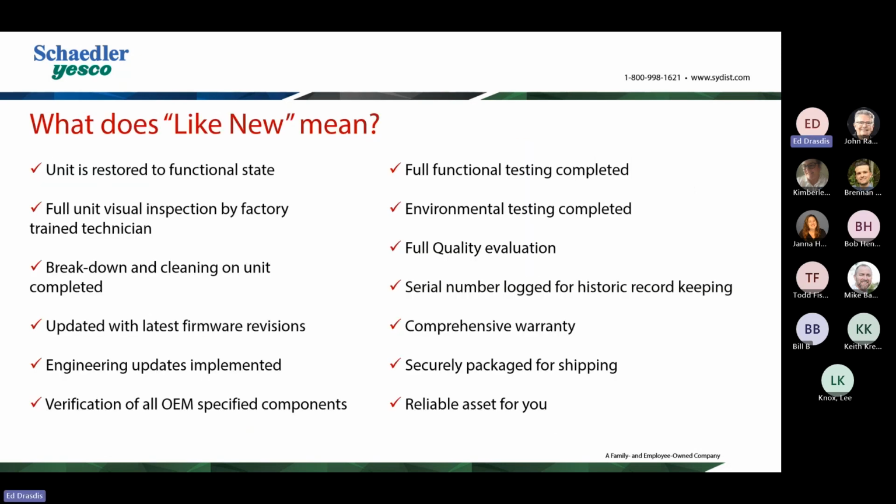So just to talk a little bit more about what does like new mean? Again, here: restored to functional state, visual inspection, all these things that are proprietary to Rockwell Automation, the updated latest firmware revisions, engineering updates implemented, using OEM specified parts and functional testing. Most repair centers, when they repair a servo drive, are going to spin a motor one time, pack it up and send it out the door. We actually send it through full functional testing at our facility.